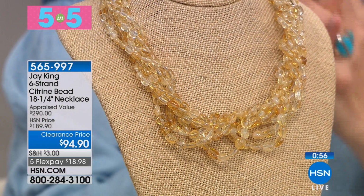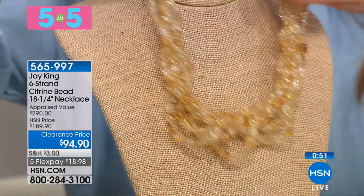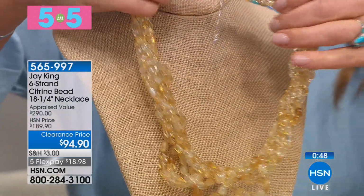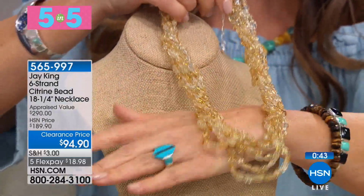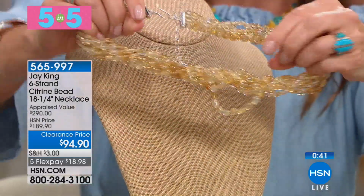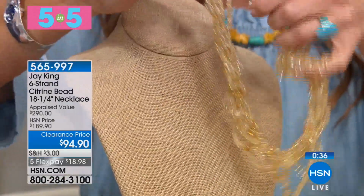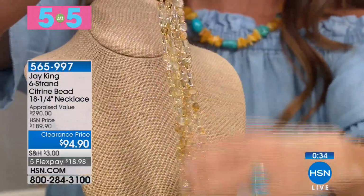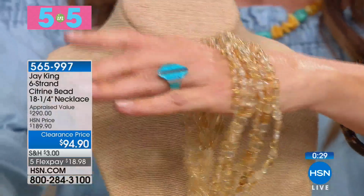Number 3, we're going to light up your life with the 6-strand citrine bead 8 1/4 inch necklace. It does have the extender. 1, 2, 3, 4, 5, 6 strands of this beautiful, gorgeous, almost like a champagne color. If you take that, just shake it out. Okay. This is the most massive amount of natural citrine you're ever going to have the privilege of buying, and I guarantee you, just the citrine rough, uncut, will cost more than what they're selling the whole finished thing for.